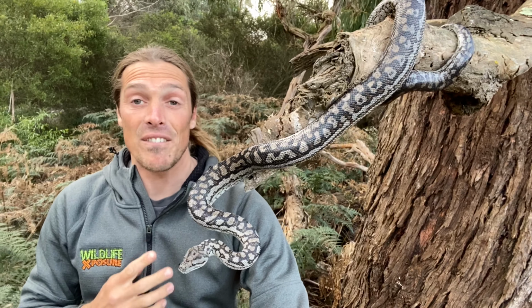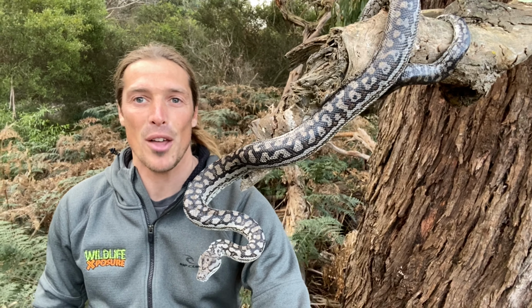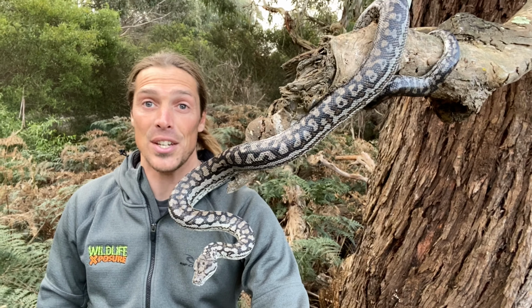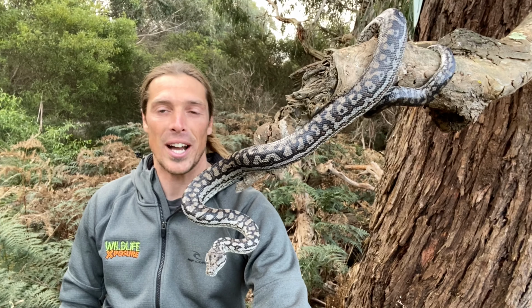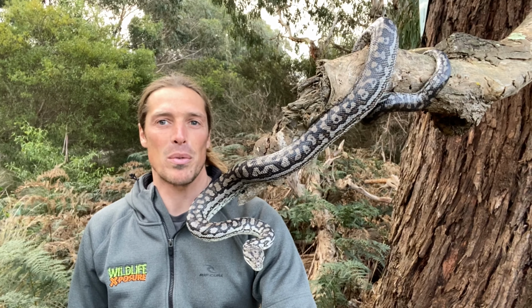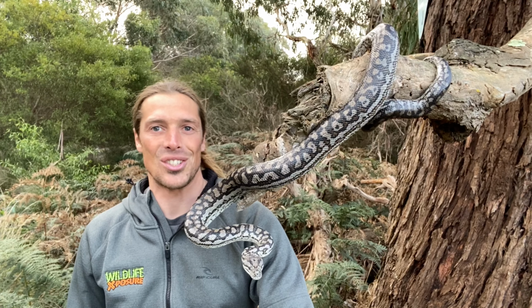This is Victor, and Victor is a Victorian carpet python or Murray Darling carpet, and these snakes are listed as an endangered species here in Victoria. They're found in the northern parts of our state, up along the Murray River and around the Warby Ranges.